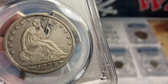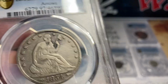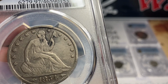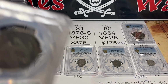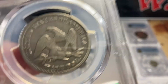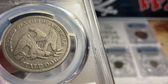That's disappointing, of course. Environmental damage. I can clearly see there's that black gunk on there. There's nothing I can do about that. It is what it is. It is VF details. I thought it was VF. So that's good. Really, for what I did months ago, I'm actually pretty proud of how well, or how close, a lot of them turned out.